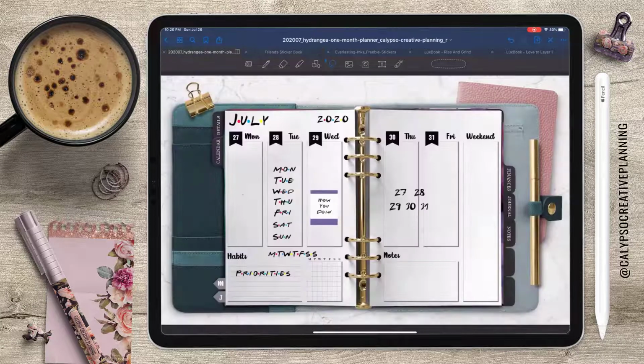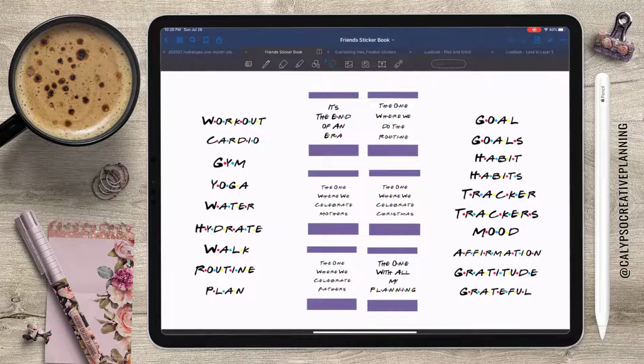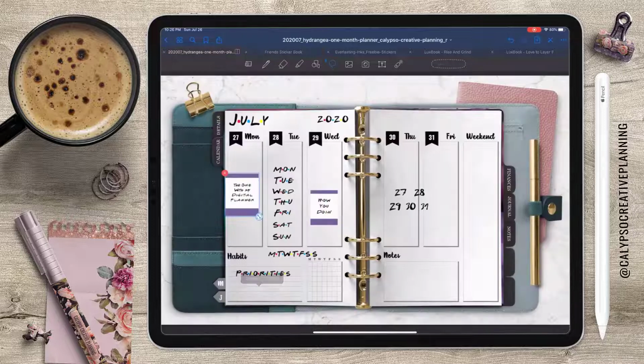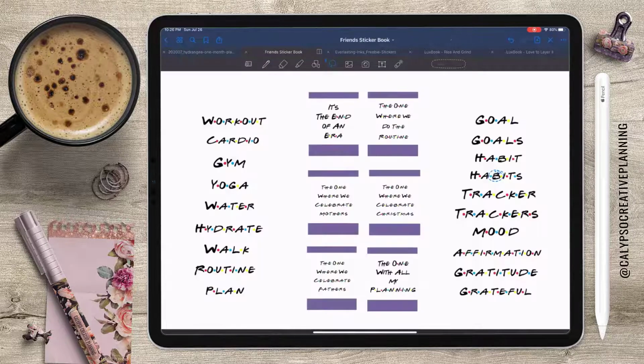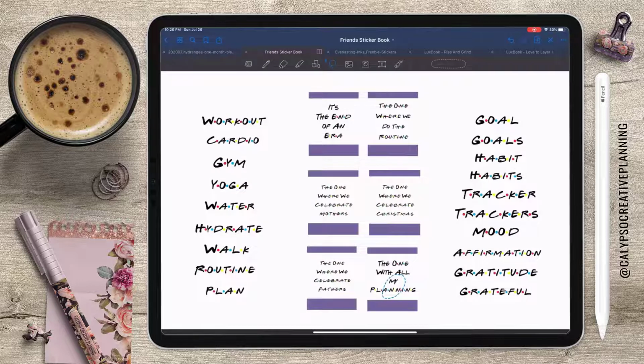And then once I've thrown them on the spread, I just kind of weed through it all and move it all around and layer things up, cut and paste and all this kind of stuff until things look right. So that's how this spread is starting out. And I feel like this was the way that I planned pretty consistently back in the day.